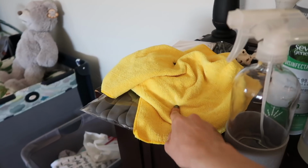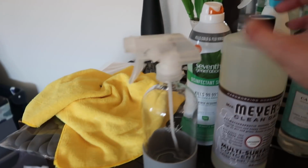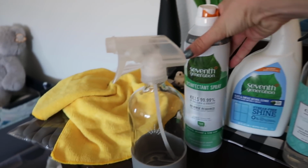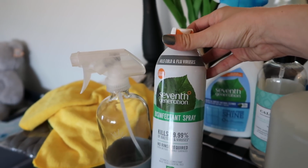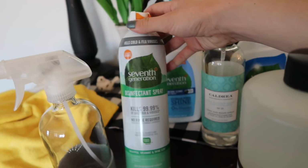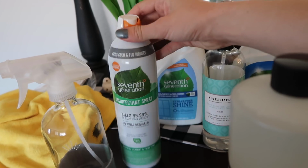I love these gloves. They last so well. These are just some cleaning cloths. I actually bought these at Costco a long time ago. They came in a huge pack and they work great for cleaning. And then I have this 7th Generation disinfectant spray that I like to spray on our carpet and even our mattress and our chairs and just everything. I feel like it does its job.